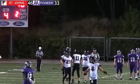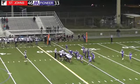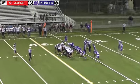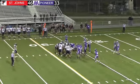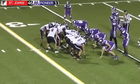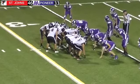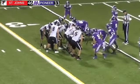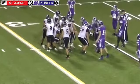So Edison runs on quickly, 19 seconds left. Victory formation for St. John's. Well, it doesn't get much easier next week, folks. As Pioneer, there's the kneel down as the clock is running down. Next week, Pioneer goes on the road to Chelsea. And Chelsea, a very, very good team in the top 50 for MLive.